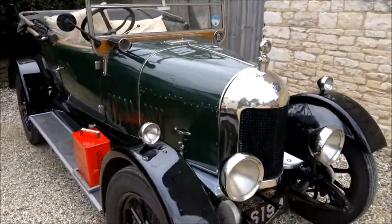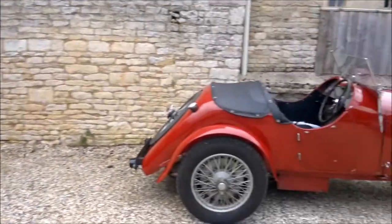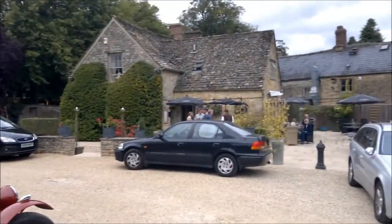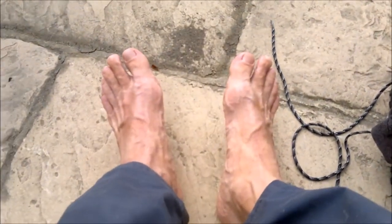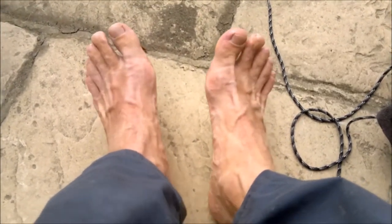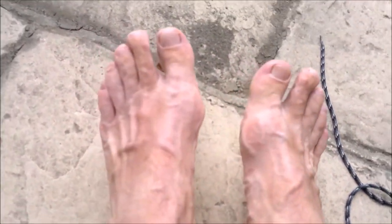So, very smart. It's worth a few bob, I would imagine. And round to the pub. Very splendid. Quite expensive, but hey. What the heck? Final lunchtime at the Lamb. Looking at the feet. Not bad so far. Certainly not as bad as they were last year.